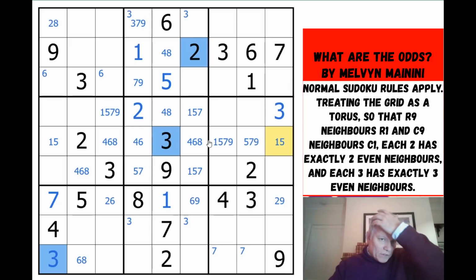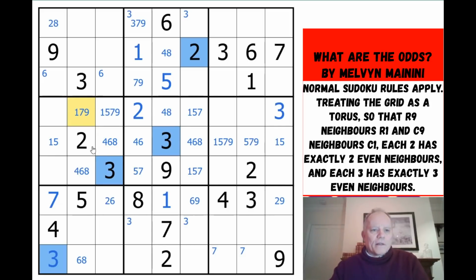Wow, okay, this is interesting. So we've dealt with that 3. I've dealt with that 3. I was just looking at this 2. I haven't dealt with it, but I have got 2 evens around it. It's very helpful when you get 2 and 3 on a diagonal here. So that obviously needs another odd here, which is 1, 7 or 9. And we've dealt with that one. Dealt with that one.